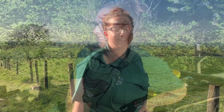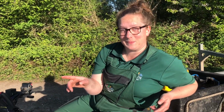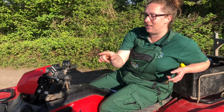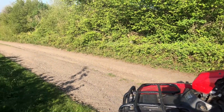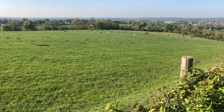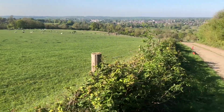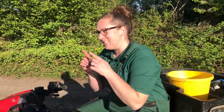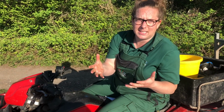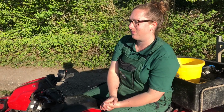Oh, really cool. Now we're almost there, but in this field here, we've got some of our very young lambs. Can you see what else is in the field with them? So this is where we're going to find the alpacas, and they're out here at the moment as guard animals, looking after those young lambs and protecting them from things like predators or foxes. Let's go take a closer look. Come on.